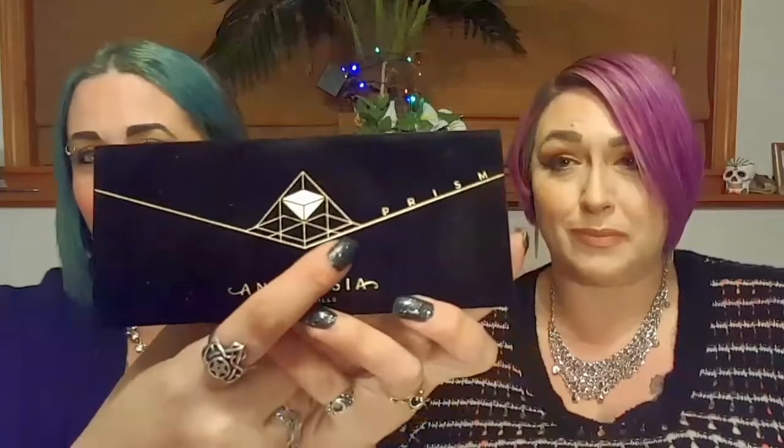So tonight we're going to do another fabulous review of the Anastasia Prism palette. It's so pretty. Just look at the packaging. Look at this glorious black velvety, and the gold lettering. It's such amazing detail in it. And we went a little hog wild with it tonight. Yeah, we used a lot of it. I'm not gonna lie, there are 14 colors in this palette, 9 of them I have on my eyes right now.